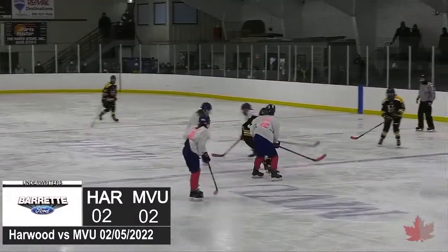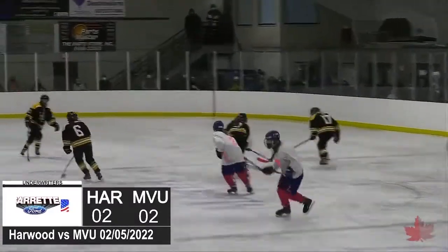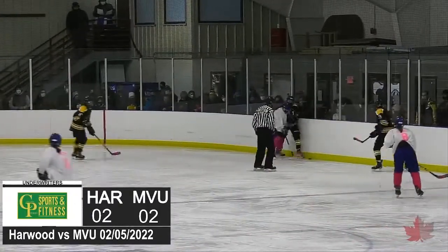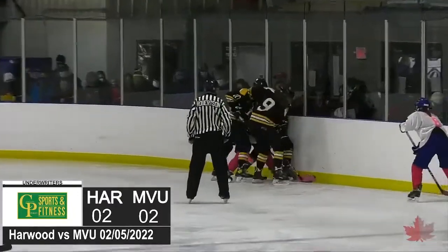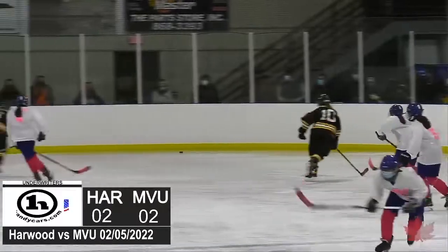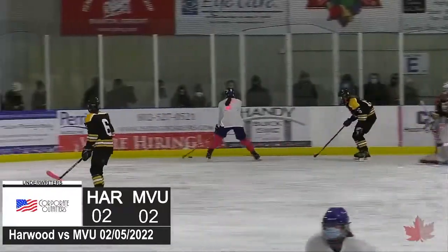Katanash throws it in. Good defense at the line by MVU. Thompson battling there. Battle down deep. King is there. MVU able to come out of the scrum with the puck.